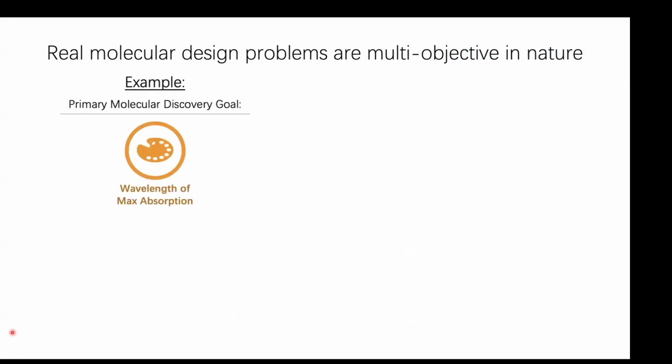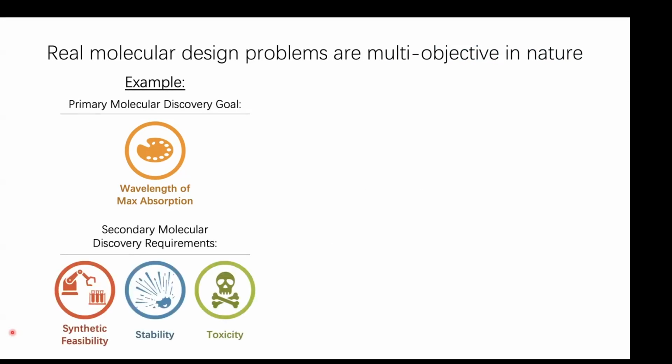The reason I say this is, during my postdoc, I worked on a particular example of trying to discover dye compounds that would fluoresce at specific colors or absorb light at specific colors. In this case, this is wavelength of max absorption. So what's the color of the dye, effectively? But kind of hiding in this, we also needed that dye to be synthetically feasible. It wasn't really useful if we discover a compound and we can't actually make it in the lab. We needed it to be stable. Particularly if it's a dye, it's got to be photostable. If you can't expose it to light, then why are you making a dye? And then it's also got to be non-toxic.